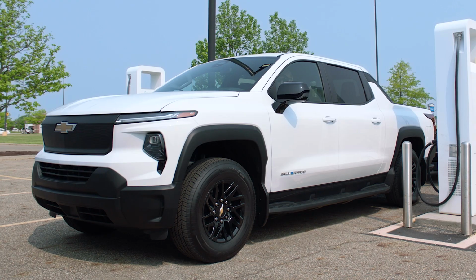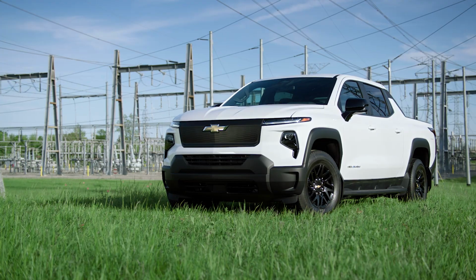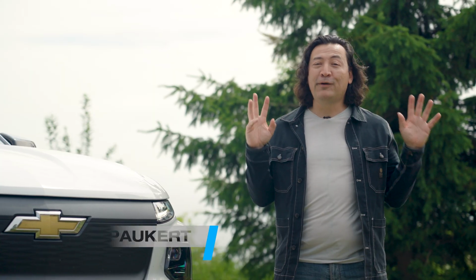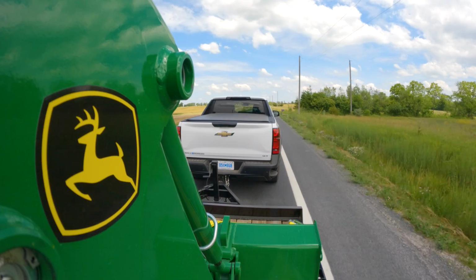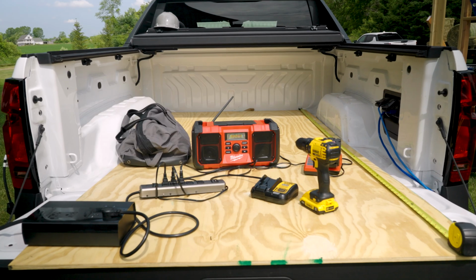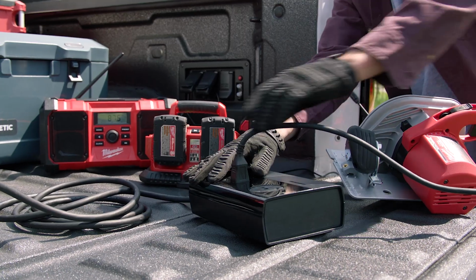If EVs are the future and full-size pickup trucks are the bedrock of the car industry's sales and profits, then you're looking at one of the most important new vehicles in decades. No pressure whatsoever. Now, we're here in Detroit for an early drive of this new work truck. Today we're going to do some towing, some on-road driving, and we're going to use the exportable power feature, which leverages this truck's big battery to power all kinds of stuff.